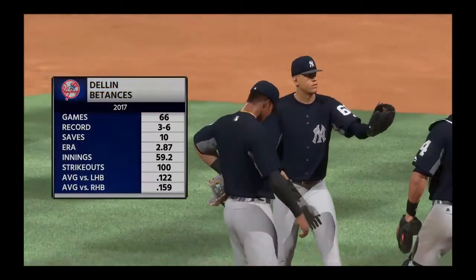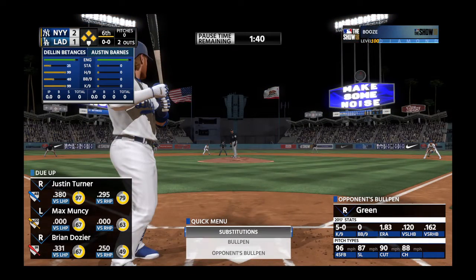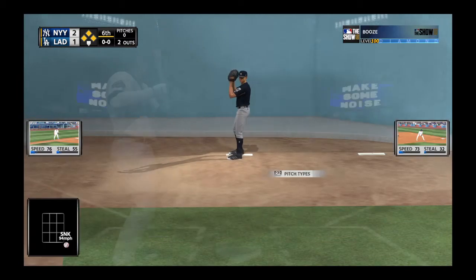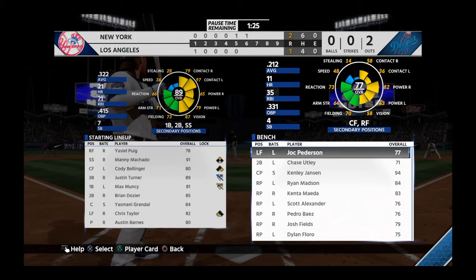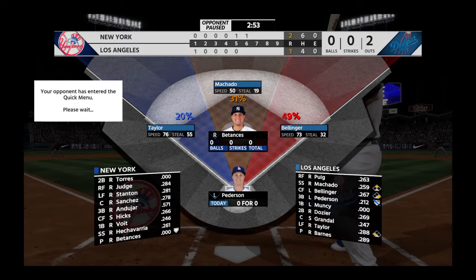Dellin Betances answers the call to pitch here in a big spot. He inherits a bases-loaded jam, but needs just 1 out to get out of it. Jock Peterson will be called on as a pinch hitter here in a big spot. He'll have the bases loaded with 2 out in the inning.